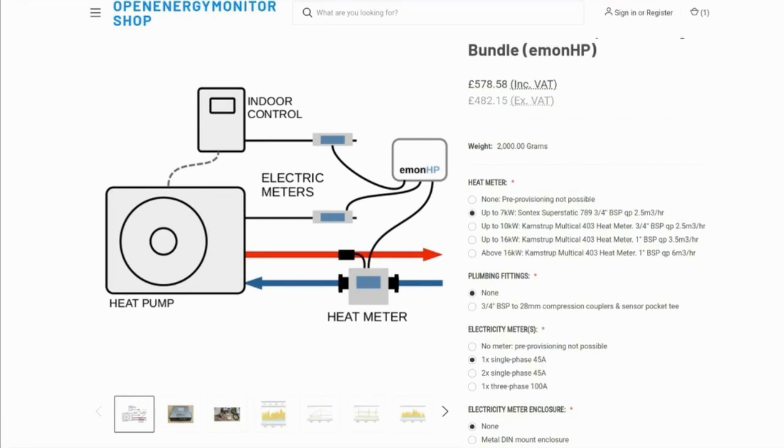But it's actually aimed at, we work with quite a few installers who install this as they're installing their system. It's something they can offer as part of their installation service, which I think is really great, to have installers on board, because it really helps them learn about the system, and the customer learn about the system as well. And it's quite suited to being installed when the heat pump is going in, and you can see there you can choose the heat meter to suit the output of your heat pump, and then choose whether you want 1, 2, or 3 electricity meters, or single 3-phase.